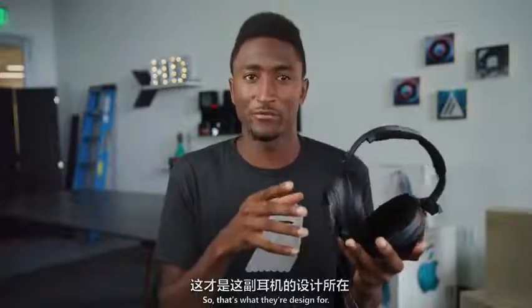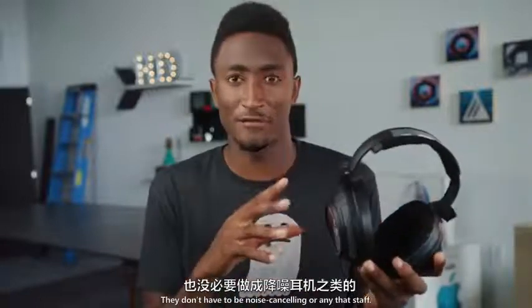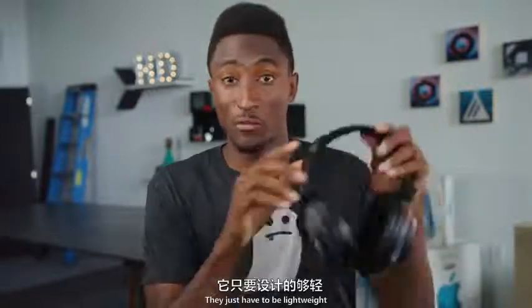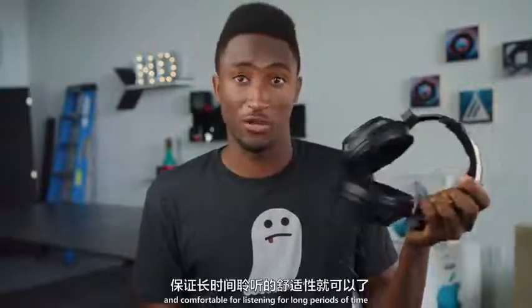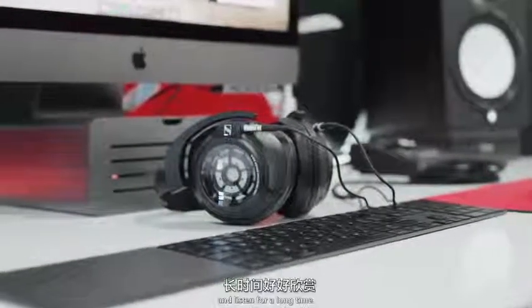So that's what they're designed for. They don't have to be low impedance. They don't have to be highly efficient with smaller drivers. They don't have to be noise canceling or any of that stuff. They just have to be lightweight and comfortable for listening for long periods of time, because that's what you want to do with these, is just sit back and listen for a long time.